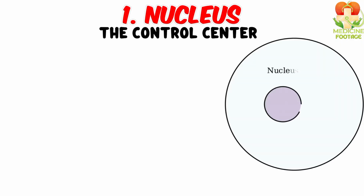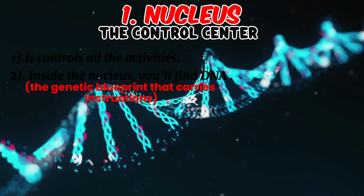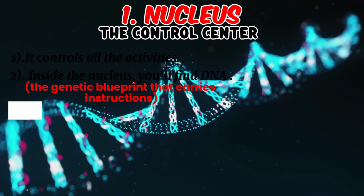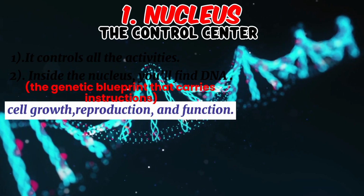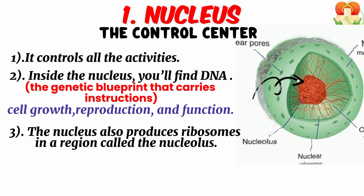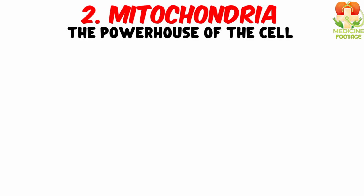1. The nucleus, the control center. The nucleus is like the brain of the cell. It controls all the activities. Inside the nucleus, you will find DNA, the genetic blueprint that carries instructions for the cell's growth, reproduction, and function. The nucleus also produces ribosomes in a region called the nucleolus. Without the nucleus, a cell wouldn't know what to do or how to function. Pretty important, right? Now, let's move on to the next organelle, the mitochondria.